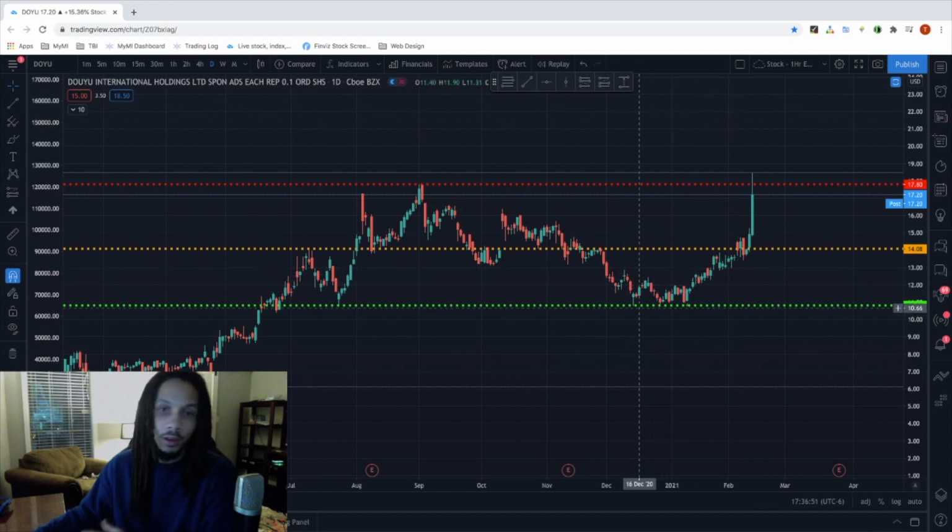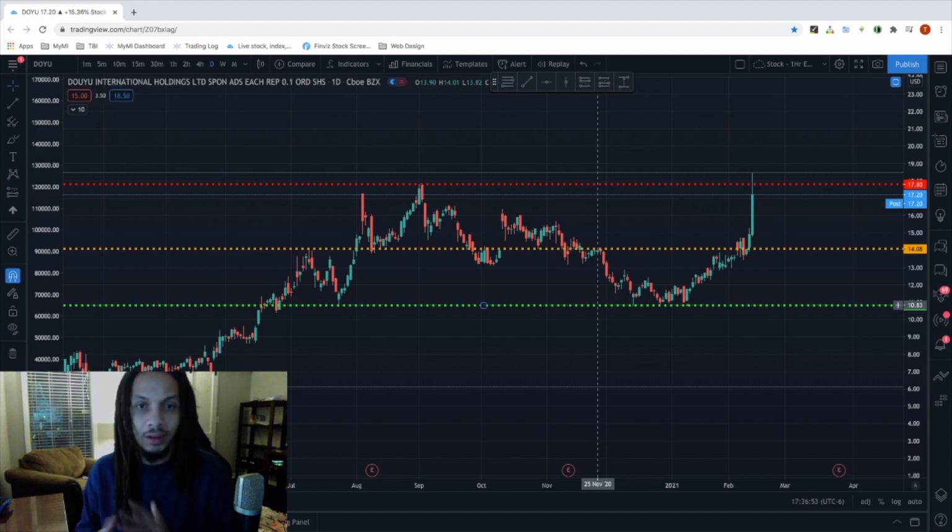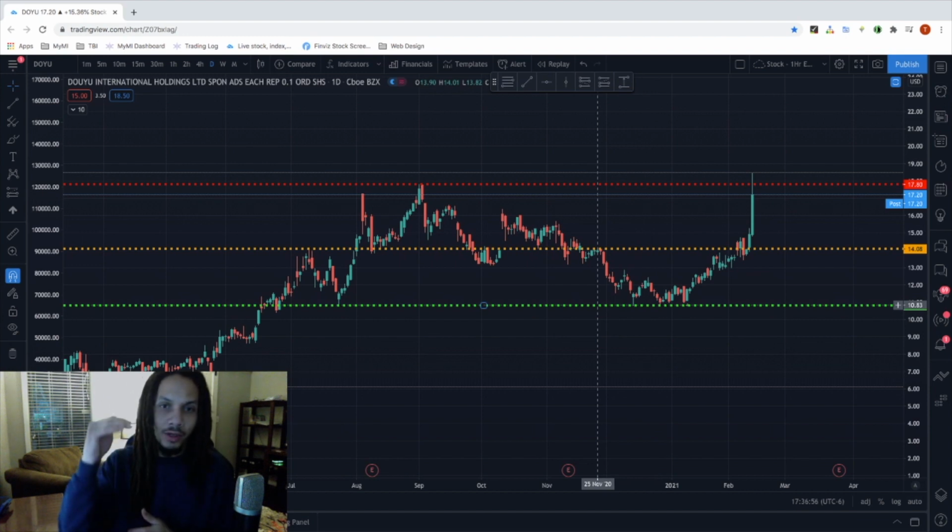Okay, so in this whole process, we are identifying levels of support, seeing how the trade operates within those price ranges, based on those levels of support and resistance, and then determining our best entry points.